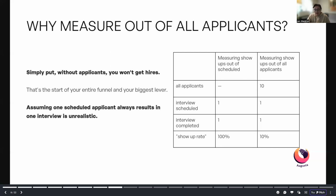So I talk to a lot of home care agencies that tell me that their show up rate is 50%. And the way they're conceiving of that is that it's out of scheduled interviews. So that would be the equivalent of saying one scheduled applicant always results in half a completed interview, right? Or in this easier to understand example here, one scheduled interview, if your show up rate is 100%, that means every time you have one scheduled interview, you're going to get one completed interview. So that's why you can't measure your rates out of the previous step in the process.